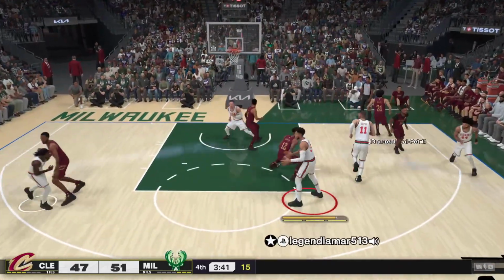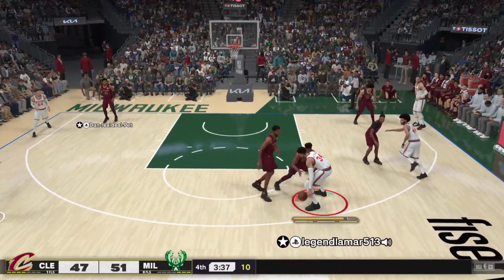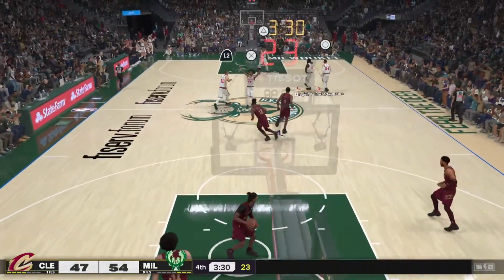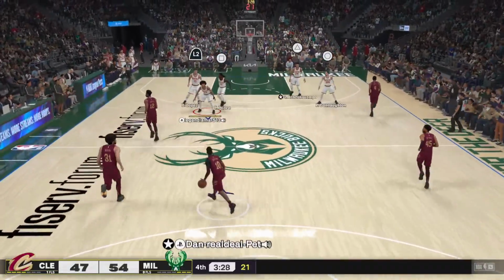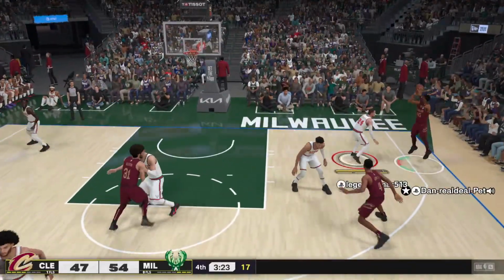And so Antetokounmpo looking over it. And the double up Antetokounmpo. Prince wide open. Connects from three-point range. Prince has got the lead up to 7 now for the Bucks. Wow, Prince has a little daylight, and that shot looked true.